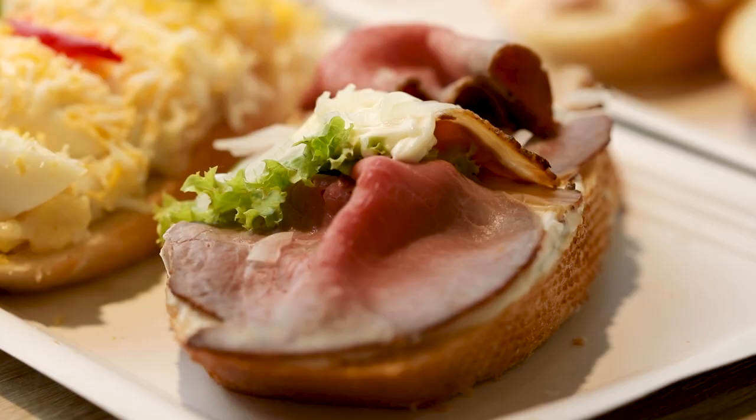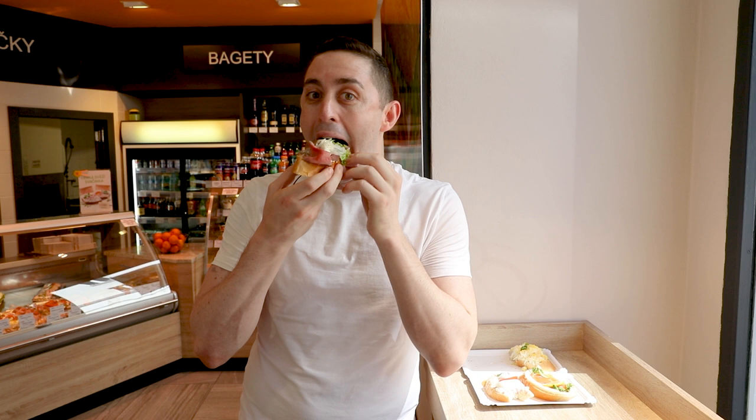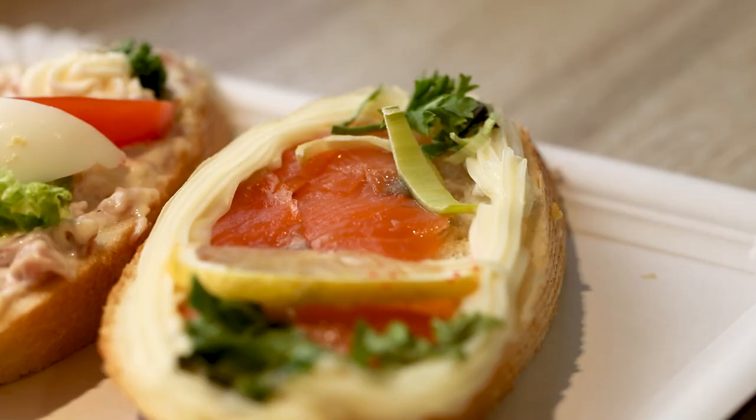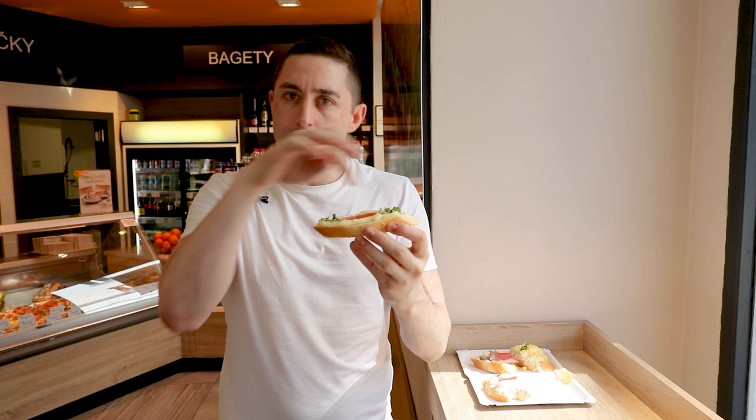Medium rare roast beef with like a horseradish on there. Let's give this a crack. I'm getting messy eating these, but that is my favorite. That's such a beautiful combination. Thanks. Smoked salmon and some sort of interesting bit on the outside. I love smoked salmon, so that one's just really simple.